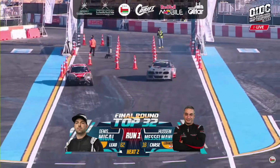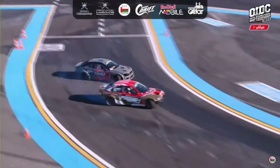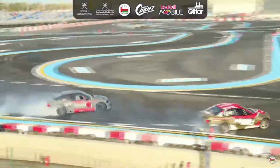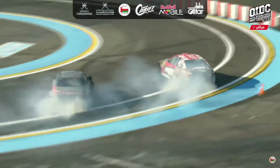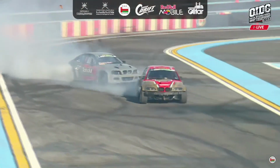Miguel the lead, Hussein the chase for the second battle in our top 32, as we see Dennis Miguel throwing it in there, but Hussein Islam is right there with him. You see Dennis now on a nice first zone, absolutely ticking the boxes perfectly. But look at this, Hussein just dropping back ever so slightly, cuts the track just a little bit but not too much, trying to get that proximity back.